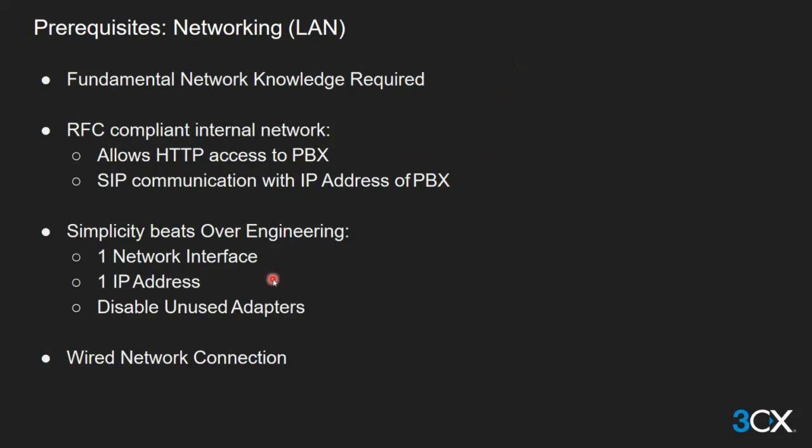With regards to network interface that lies upon the hardware or the server that you are using, it is recommended to use just one for a single IP address, and also disable unused adapters, and a wired network connection would probably be the best because it won't have any packet loss as compared to a Wi-Fi powered connection.